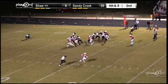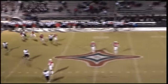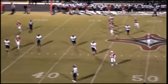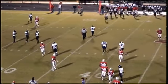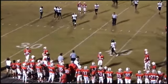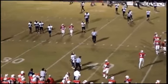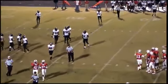And it's going to be a low snap, but he's got time. Almost blocked, as he did get a hand on it. He tried to play out the whole I got hit punter rule, but the official saying he got a piece of the ball. So that's going to be a short punt. Is the pressure going to put it back in Shaw territory again with that quick defense.